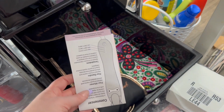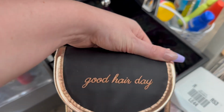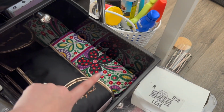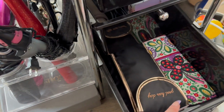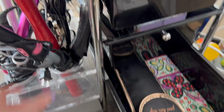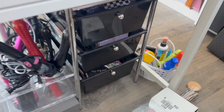And then I have this. So like I have some instructions for my new beach waver. And then these are super cute. They say good hair day and they're little travel cases. And I have 3 of them. So if for whatever reason I go on vacation, I will throw one of these in there. And then if I am getting ready in the morning and then we have to pack right away, I can just put it in the heat protectant thermal and throw it in my suitcase. But we need to get started or this video is going to be 10 years long.